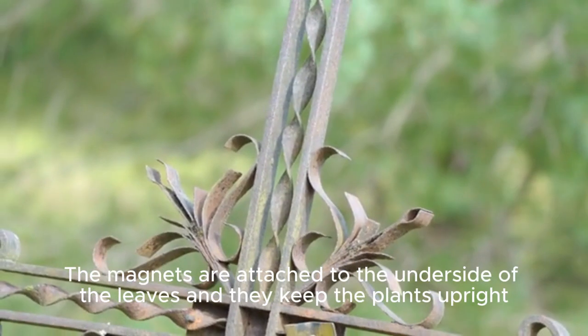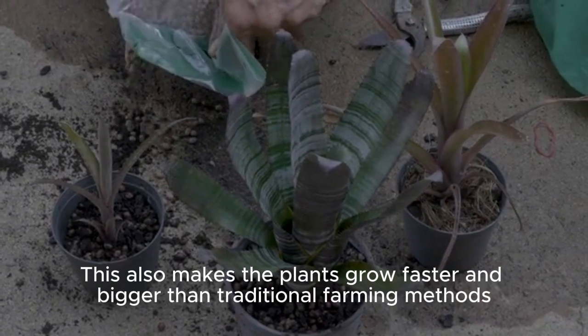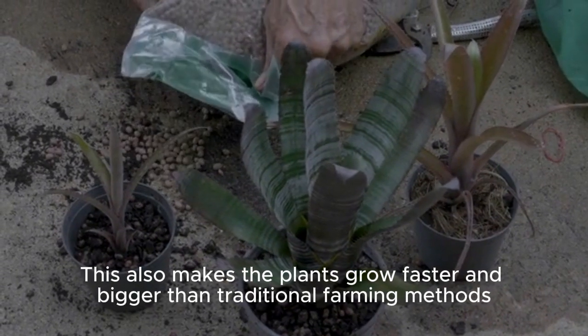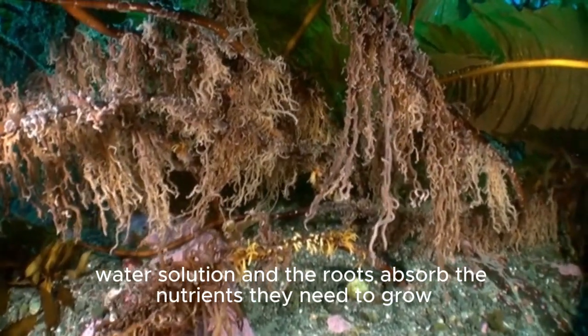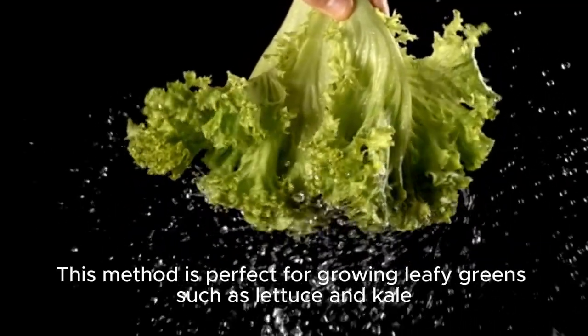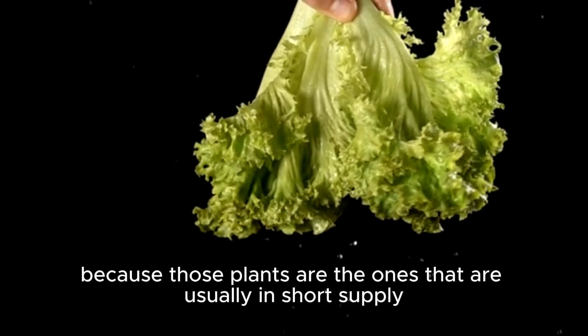The magnets are attached to the underside of the leaves, and they keep the plants upright. This also makes the plants grow faster and bigger than traditional farming methods. The plants are grown in a nutrient-rich water solution, and the roots absorb the nutrients they need to grow. This method is perfect for growing leafy greens such as lettuce and kale, because those plants are usually in short supply.